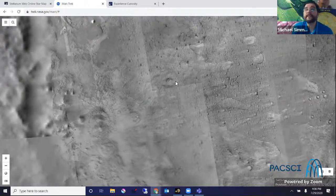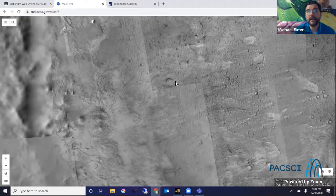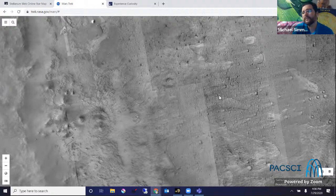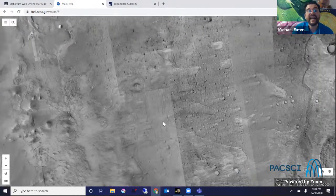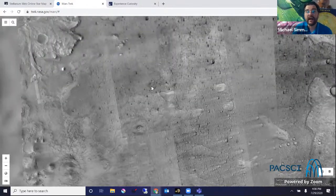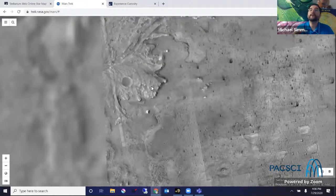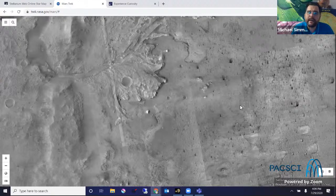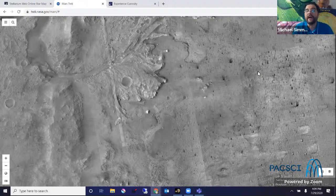Sometimes when we take pictures of things, we really like to see the color. Color is really important for us to identify things. But when we're looking from far away and we want to look at a lot of detail and see a lot of contrast, that's when we look at pictures in black and white only. That helps us see different elevations and different contrast. So if everything was red, I might miss that little rock right there or that little rock right there. But if I look at things only in black and white, then it's easier for us to see these tiny little objects.